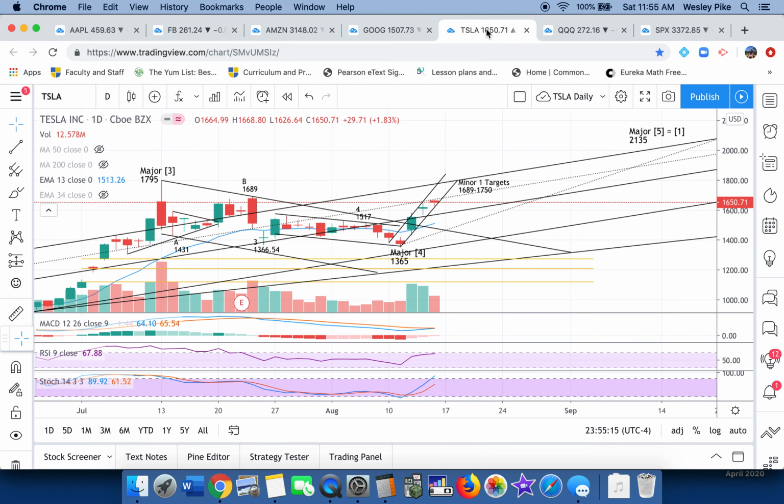Okay, so let's get into some of the big tech names on the daily. And you're going to see the huge move up after the stock split announcement Tuesday night into Wednesday's trading, a 13% daily move.